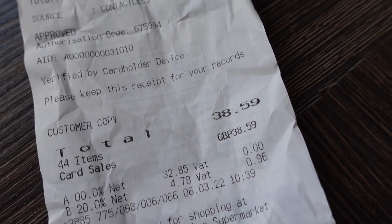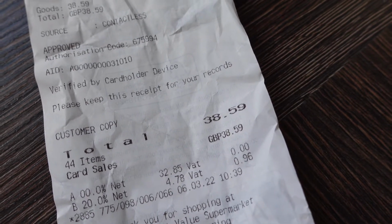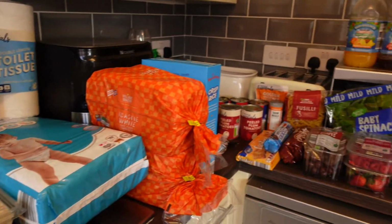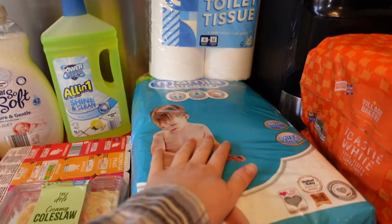So we've just come home from the Aldi shopping and it's cost us just under £40. It was £38.59 and we managed to get quite a lot, and actually a lot of the stuff as well was kind of non-food items.